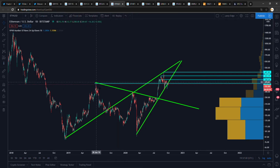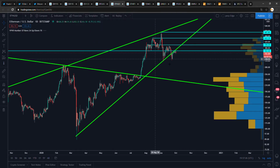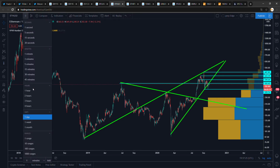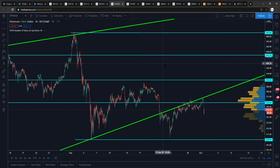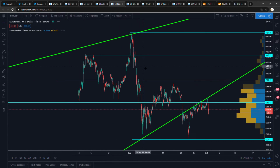Ethereum back below last year's high. Ethereum is still good as long as it is above about 300 over here. Double bottom over here. We really want to stay above 360 and back above 400. 400 being over here. Not much going on. We can zoom into the hourly. It's not looking that bad. Of course, certain trend lines broke, but in my opinion, it is not that bad considering the really bad news.